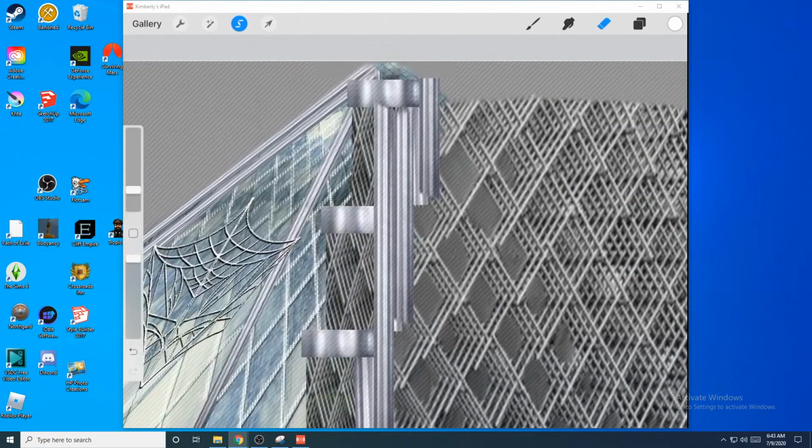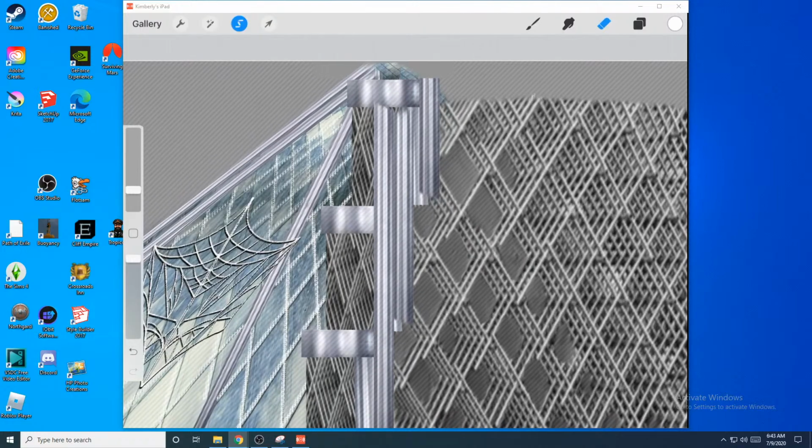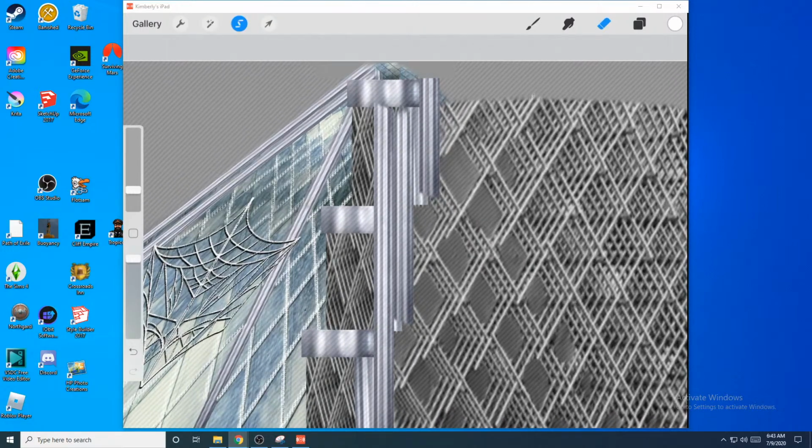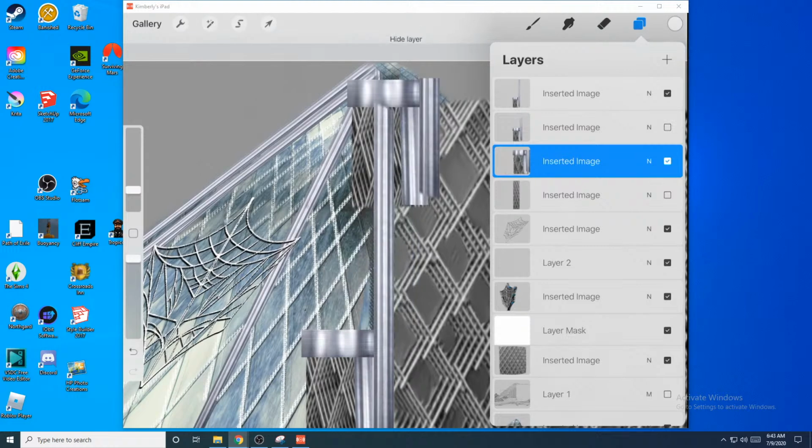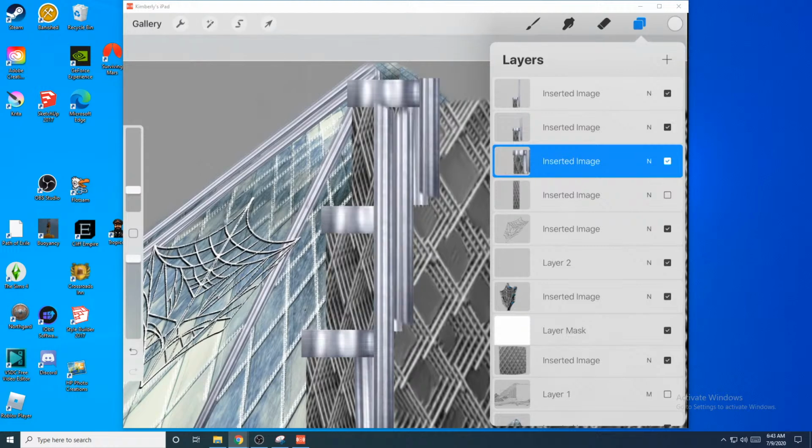Let's see. Now this, let me see if I can figure out, that's fine, if it's a little bit bigger. And it's funny, all these little pictures that I'm doing, people are only going to look at it for like a second. Okay, so that is on the same layer as that.